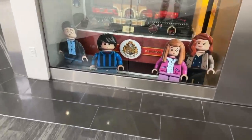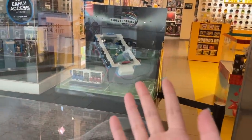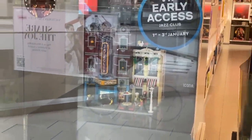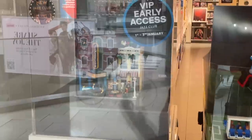But on display, check it out, y'all. So Hogwarts Express, this has been here forever. The table football, otherwise known as foosball, is still there. But then the new modular is on display up here. The glare is terrible, but I really do like this modular, or at least I like the jazz club side. The little yellow building is the pizza shop, and I don't really care as much for it. It kind of looks like a Friends build, and I love Friends, but I don't really want Friends kind of aesthetic in my modular buildings.